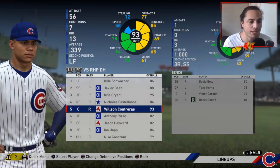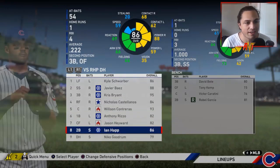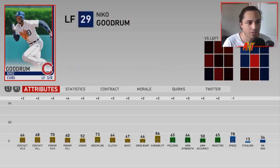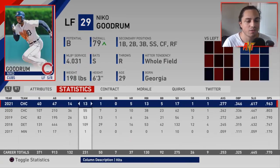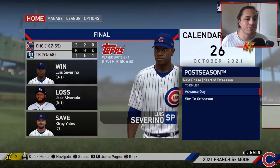Wilson Contreras was playoff MVP. Rizzo struggled. Hayward, .273 is not bad. Hap was good. And then Goodrum was clutch when it mattered, World Series time. So that's going to end it. That's the rebuild. I hope you guys enjoyed it.